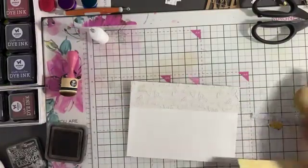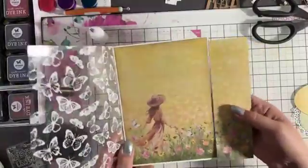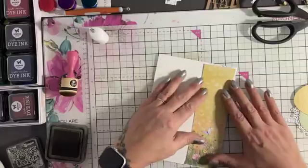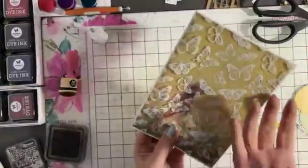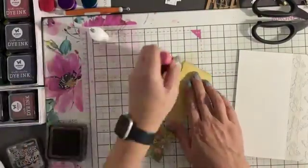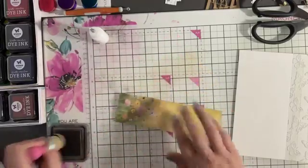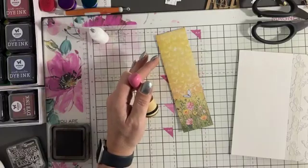So the strip of paper that I cut off of here, because that was in my 8x8 book, I'm actually going to turn that over and adhere that onto the back just to hide it and kind of bring a bit of the front round the side, if that makes sense. We're just going to add a little bit of ink on the back of there as well. And it's quite nice because when you look at the papers, you spot something new.